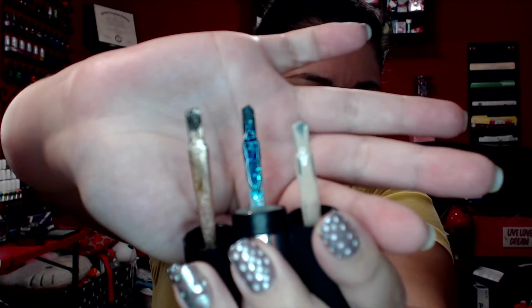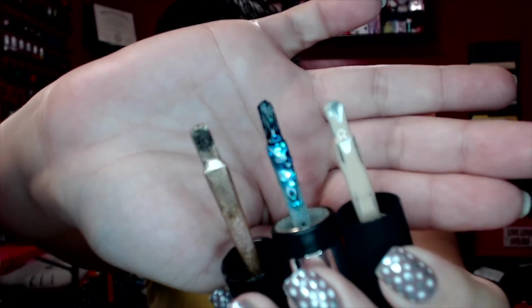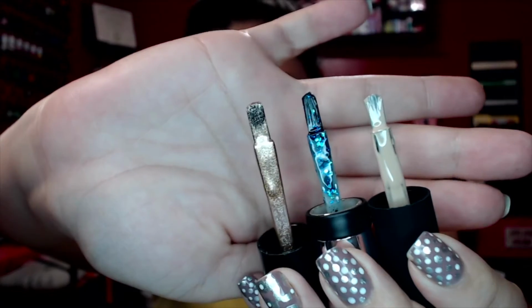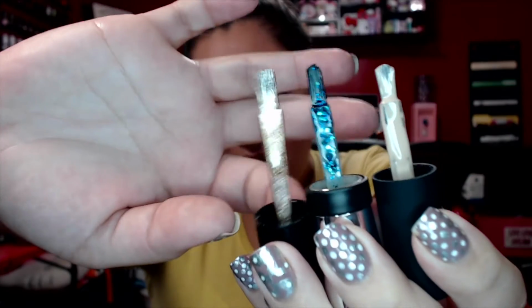So this is the KL Polish wand. As you can see, the KL Polish is a lot shorter than all of the wands. This one right, and these two right here are the Sally Hansen. The middle one is the Complete Manicure, and this one right here on the end is the Insta Dry. As you can see, the wands are a little bit longer, but that's probably the closest wand that I can find, or brush. I don't know why I keep saying wand. Brush that I can find that's the closest to the KL Polish.